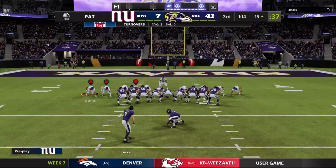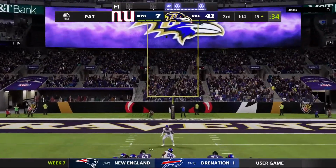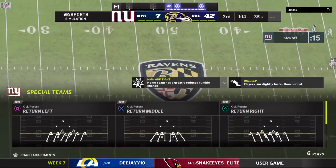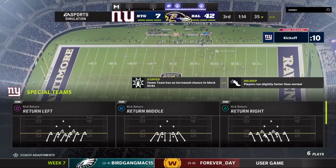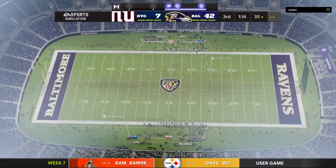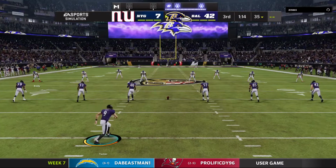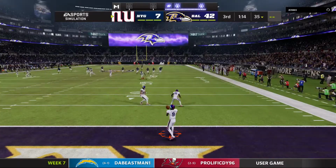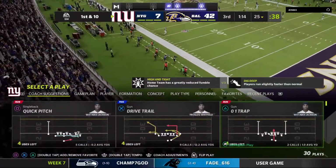Now Tucker to add the PAT. And the lead grows even larger here in the 3rd quarter. Makes the score Ravens 42, Giants 7. So they'll get another shot on offense following that pick-6. And now the kick is away. And he'll decide to not bring this one out as their drive will begin at the 25.